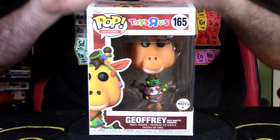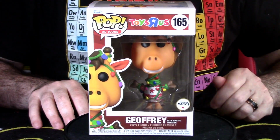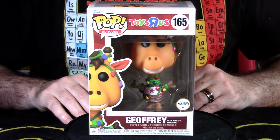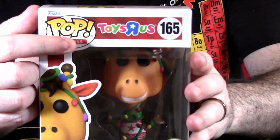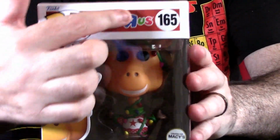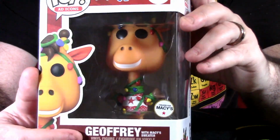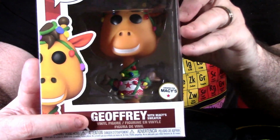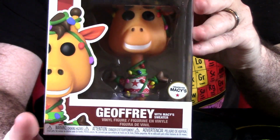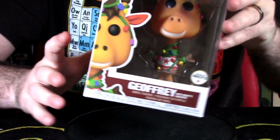And the very first thing I always do in a breakdown segment like this, where I talk about a Pop, specifically this sort of Pop, is talk about the packaging and presentation. And we'll talk more about Macy's right here in a moment. So let's talk about the packaging first. We have the Pop Ad Icon right here, the Toys R Us logo, Pop number 165, a nice little window box of Geoffrey right here. He actually is dressed in a sweater wrapped in lights, which looks really, really neat when you get him out of packaging. It does say Geoffrey and Toys R Us. And right here, as I mentioned before, they talked about Macy's, which we'll talk about again momentarily.